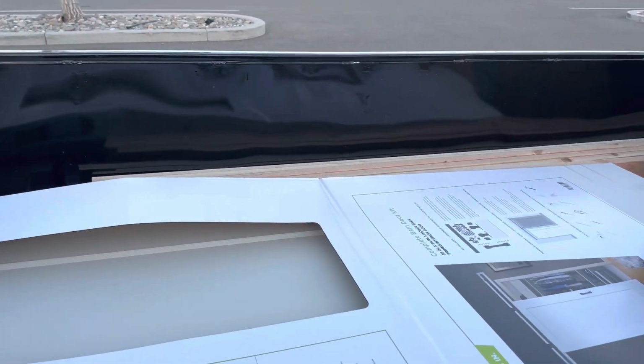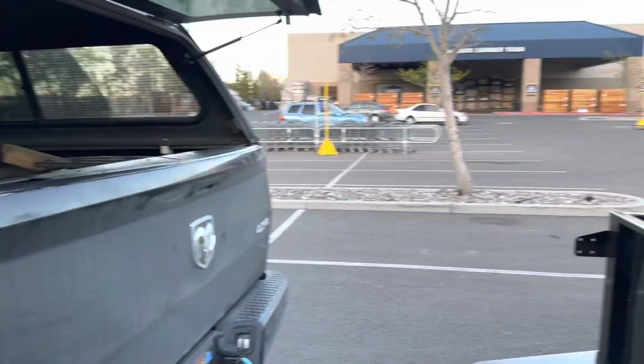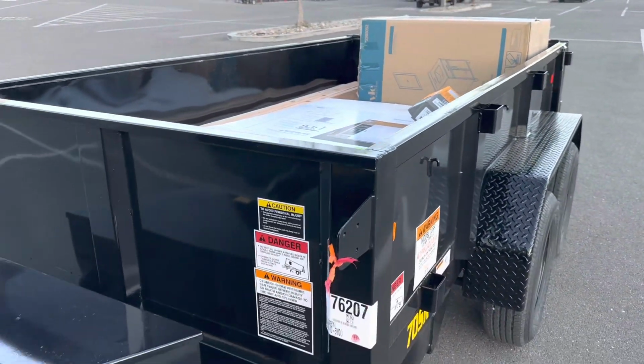So at any rate, we got everything we needed 8 hours later. And now we need to get on the highway and get back to Mammoth. So, all right, let's do it.